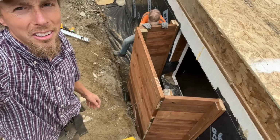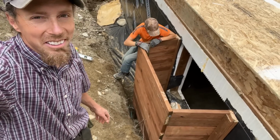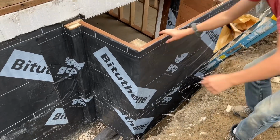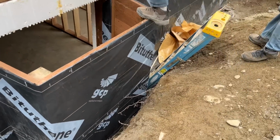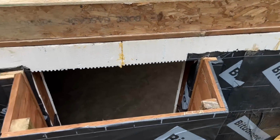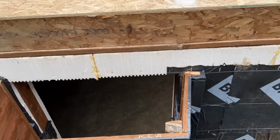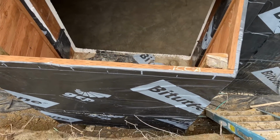Seeming to come together. There is the window well. Now we just got to put the bituthene around it to waterproof it, and we're done. And there it is, the finished window well. I think that's gonna work. Strong as could be. All right, now we only have 4 more to do, unfortunately. Or fortunately, I guess. We had 5, now 4.